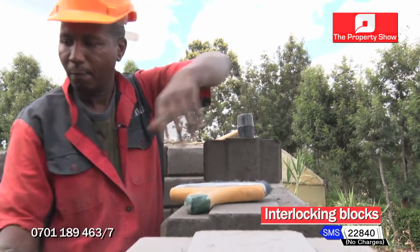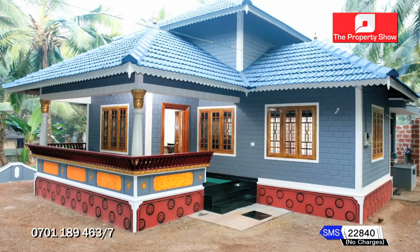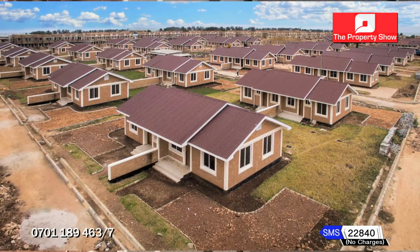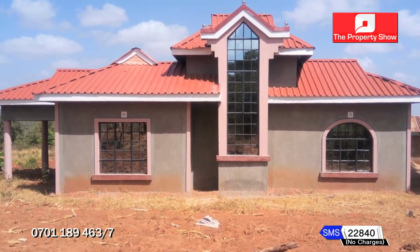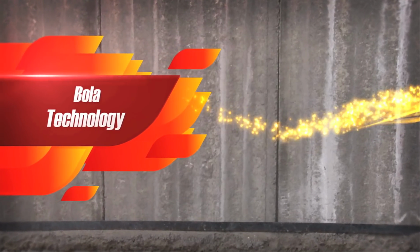This is a 3-bedroom house and it can use like 3,500 bricks. So you can see if we are 2 fundis, we can lay like 1,000 bricks a day. That means in 3 days' work, the building will be up. Technologies have adopted the use of interlocking precast concrete. Let's see more.